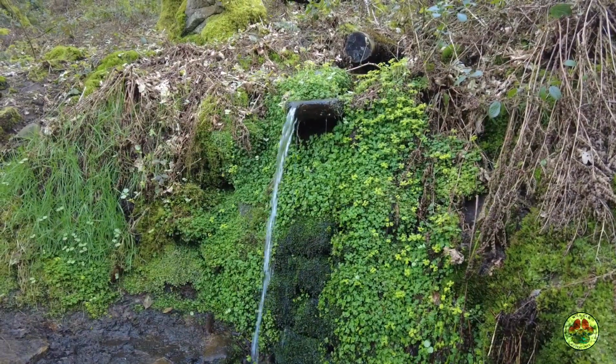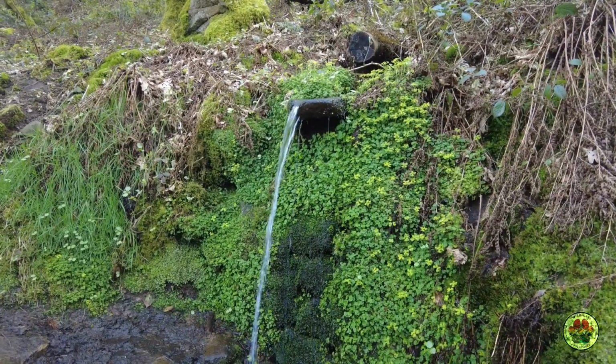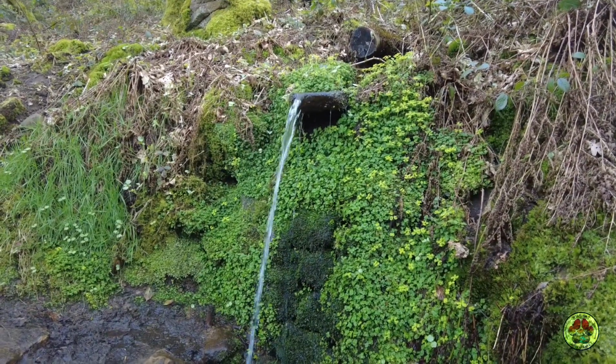I haven't brought any water with me for this camp because we've got this little water source, look. Got a filter, I can boil it. That'll do nicely.